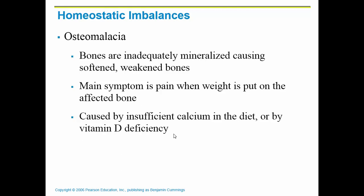Now, unfortunately, there can be other types of bone problems instead of just fractures, but these are homeostatic imbalances. We talked about osteoclasts and osteoblasts, either putting calcium in or taking calcium out to regulate blood calcium levels. Our bodies naturally do this to maintain homeostasis. But every once in a while there are disorders that can get that homeostasis out of whack. One of the disorders is called osteomalacia.